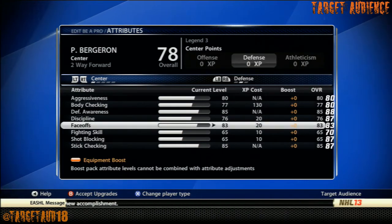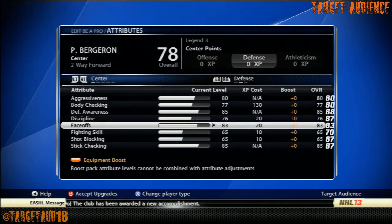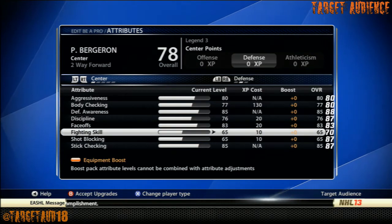Face-offs are his version, 83. If you really want to bring this to the center, I would say put a +5 on face-offs, and I guess take a +5 off of hand-eye. It's totally up to you guys what you want to do. Or you could just bring this up to the cap, which is 87. It's up to you guys.